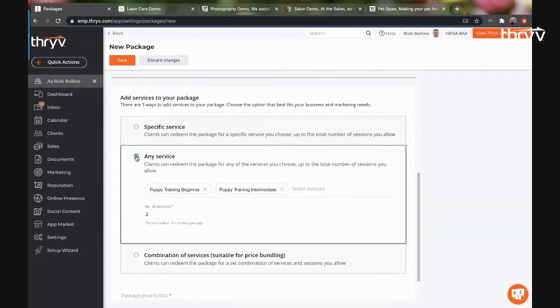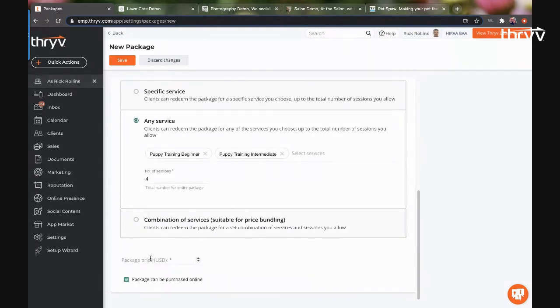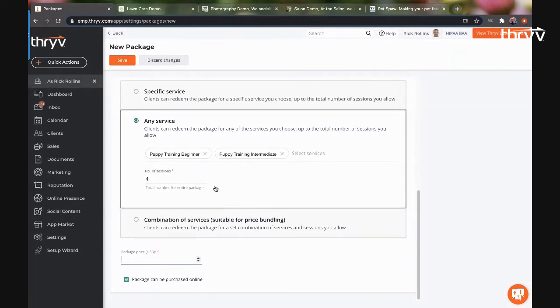For my services, I think I'm just going to go with the puppy trainer beginning and the puppy intermediate. I'm going to let my clients self-pace themselves and I'm going to give 4 sessions and then I get to define the package price. You'll notice it doesn't give me any idea for price. I know these are both $30. It's because it's the any service, so it's not going to do a recommended price.